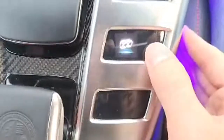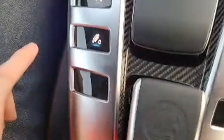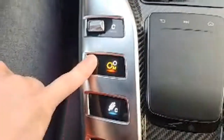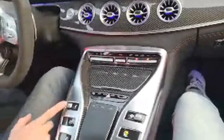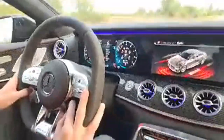Down here, this is for the exhaust mode. Right now it's in quiet. If I press that, it turns red, showing I'm in louder exhaust mode. Same for over here. You got traction control on or off, suspension settings, and transmission settings. I can change drive mode from either this little toggle right here, or up here on the steering wheel, I can rotate through.